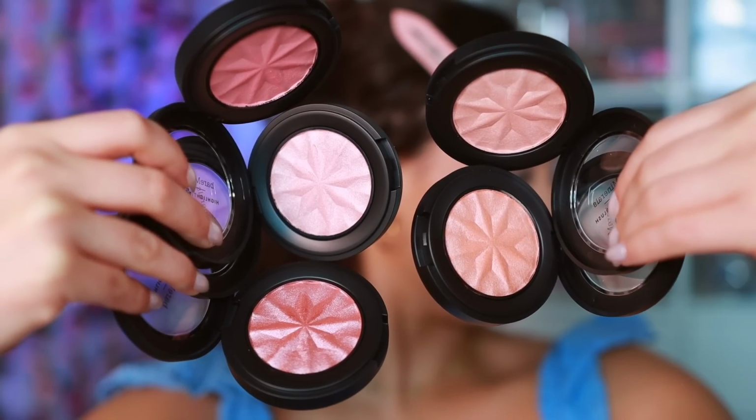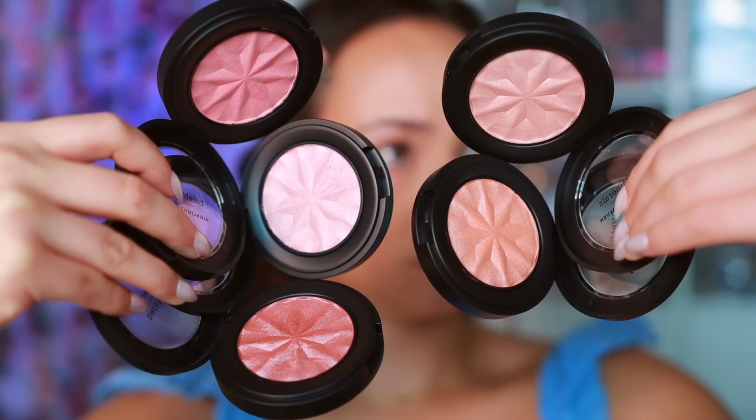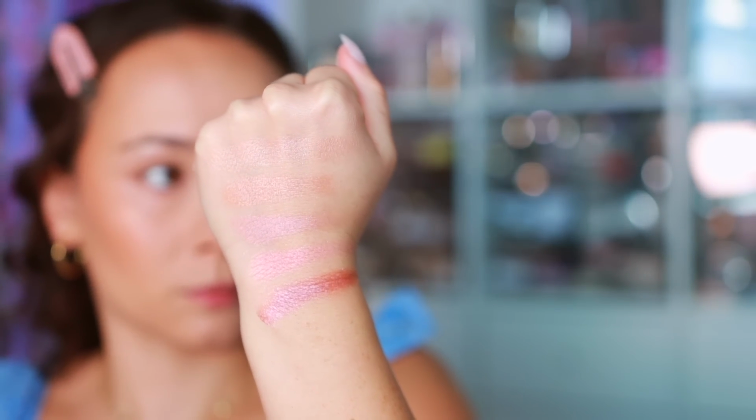So if you have a medium skin tone, just medium or up, take the word blush out of it, because these are just highlighters, at least with the shades that they sent me. The deepest shade that at least I was sent, maybe there are more in the range, but I'm assuming there's not, Mauve Glow has a little bit more depth.